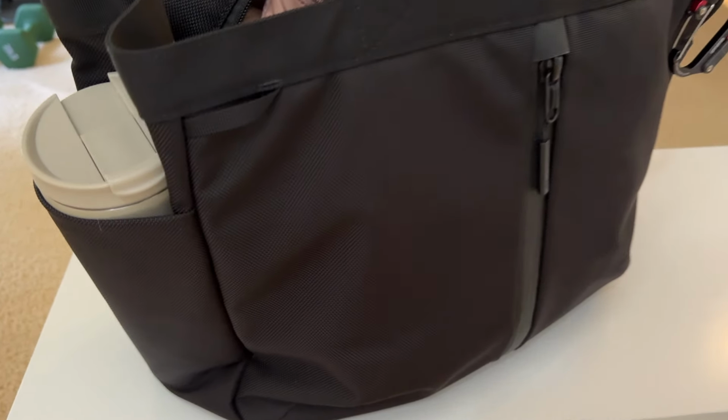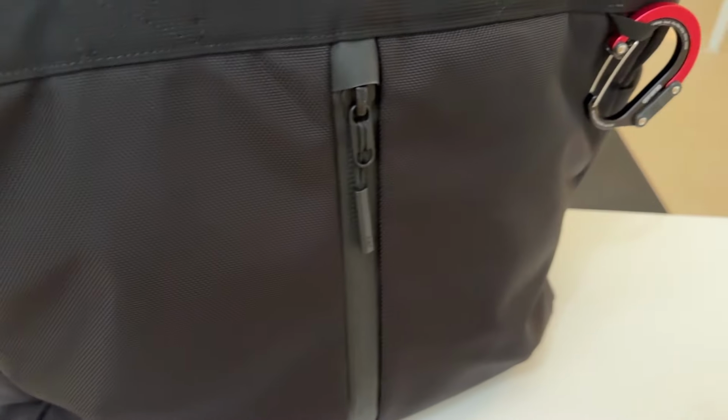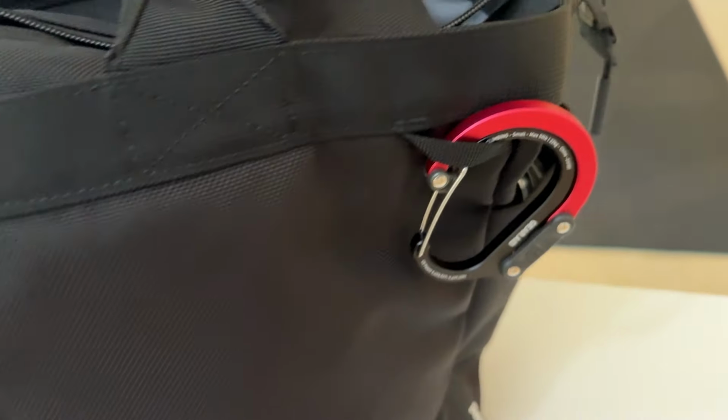The volume of this bag is 22 liters, which is really sizable, and the weight of it is only 1.8 pounds. So let me talk about some of the pros, the things that I really like about this bag. All in all, I really enjoyed the design of this bag. It really provides everything that I'm looking for and fits the criteria that I wanted in a travel bag, and also being a work bag for me that I can use every day.